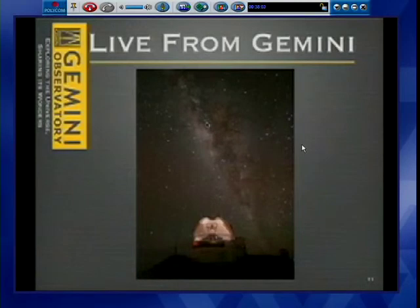To give you a sense of the scale of the telescope, I told you the mirror is 8 meters across. The height of the telescope is about 7 stories high. So think of a 7-story building, perhaps in your community. That's how high the telescope is. So it's not a trivial little piece of equipment. These telescopes are big, and we need them to be that way so we can collect as much light as possible and see things as clearly as possible in the universe.